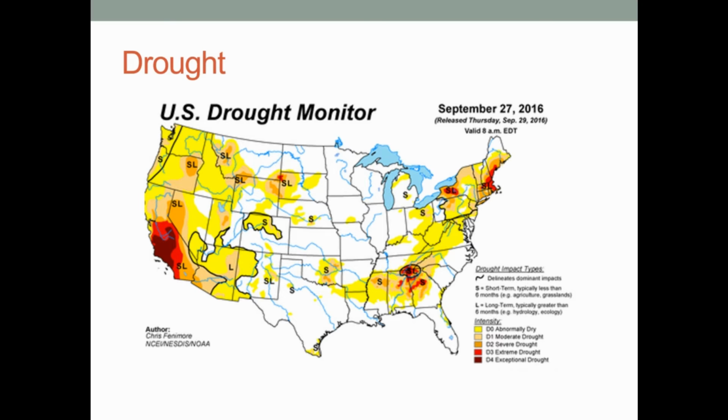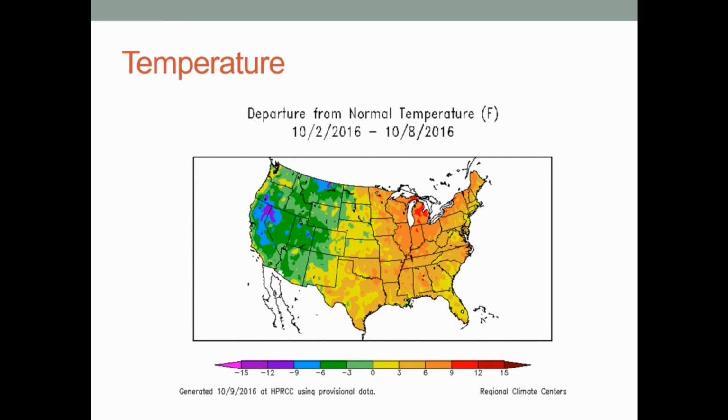And if you look at Georgia, we see that D3 drought in parts of Georgia and surrounding states. Now, temperatures last week really were variable. I told you we were going to have a quick shot of cool air, and it did move in, but it averaged out a bit above normal over most areas because we started out quite warm.